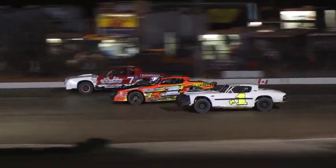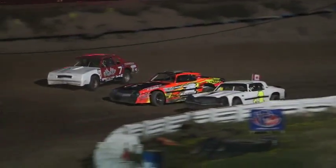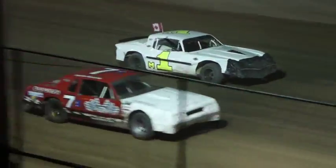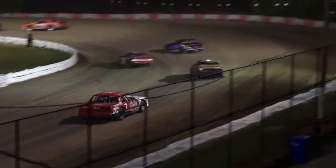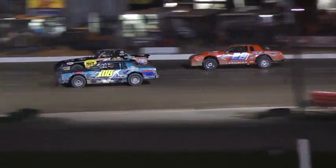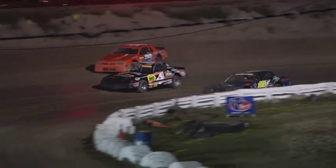So it is still the 32 of Fawcett over the 49 of Bailey. And now for third, as we see the 4C of Chris Crawford and the 108 of Bill Bleach Jr. as they go door to door through 1 and 2, the 28 of Jim Lampman, though, right on the bumper of the 4C machine, still trying to ride that high side as he's going to try and make it 3 wide.